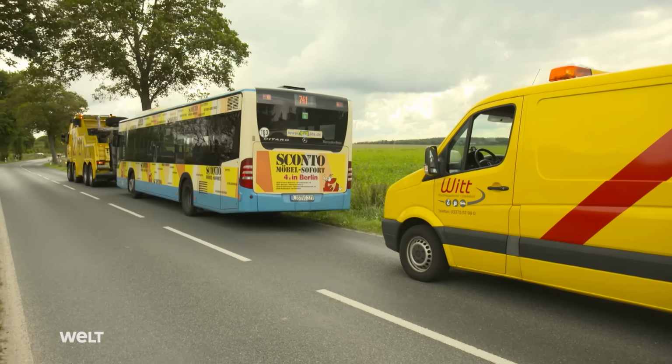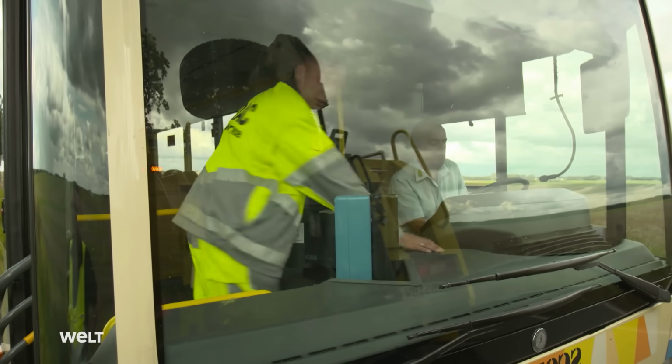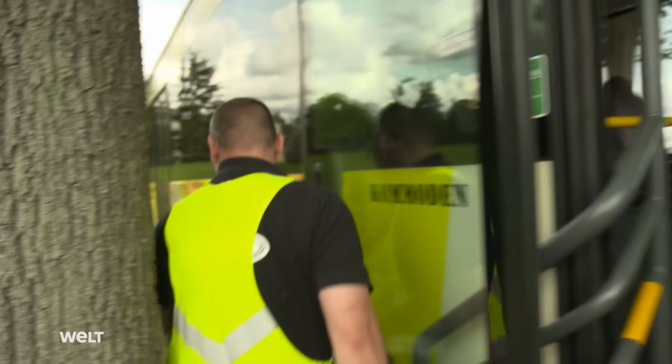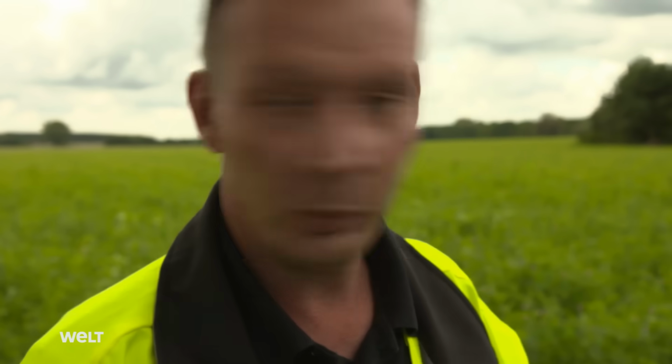Okay, let's get going. There's a problem with the automatic closing mechanism on the doors. The bus won't move when the doors are open. This isn't the type of scenario the Bison crew normally encounter. They're usually called out for trucks that have broken down. We see quite a few trucks, because the trucks used by Eastern European companies aren't always in perfect technical condition.